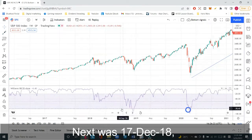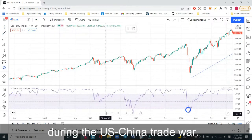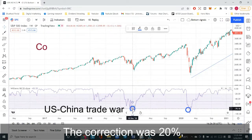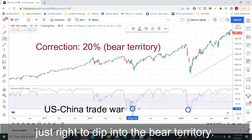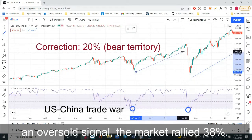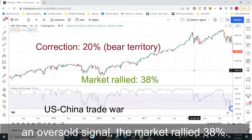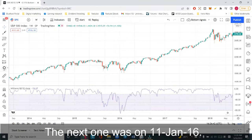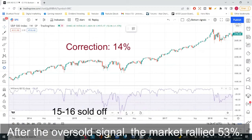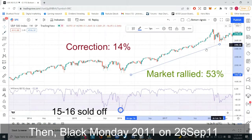Next was 17 December 18. During the US-China trade war, the correction was 20%, just right to dip into the bear territory. After the Williams percentage R oversold signal, the market rallied 38%. The next one was on 11 Jan 16. The correction was 14%. After the oversold signal, the market rallied 53%.